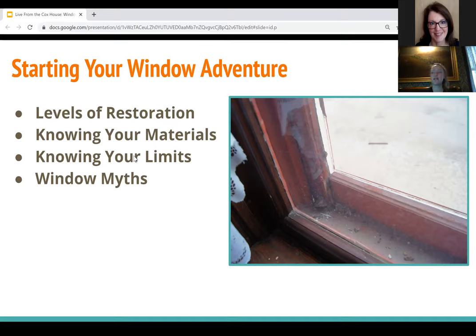So there are a few things I like to think about when starting a window restoration project, and also often when I'm advising people when they're first starting their projects. The first thing is thinking about the level of restoration that you want to go to with your windows. And so I hear little things like my glazing's failing, or I don't have sash rope, and these are different levels.